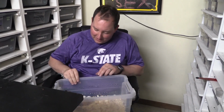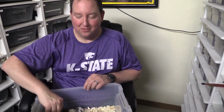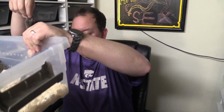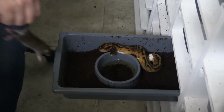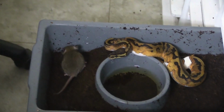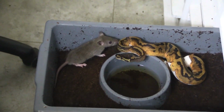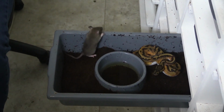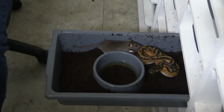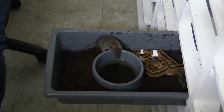Like we do every Saturday, it's like a magic trick. We're going to take a rat or mouse, and we're going to make it disappear. In this case, we're going to try right here. Trying to get that thing on good-sized rats, not mice. It's thinking about it. It's thinking about it.